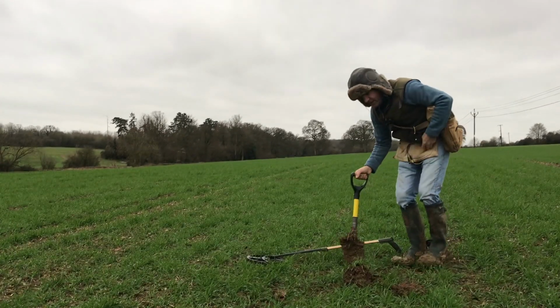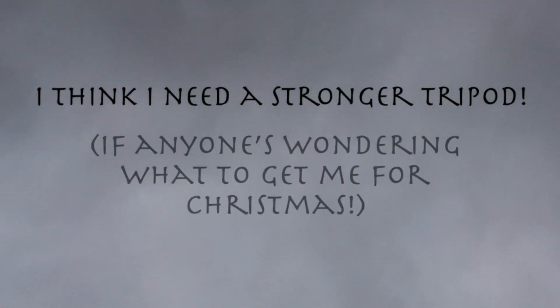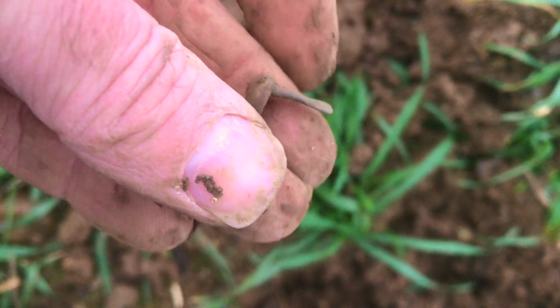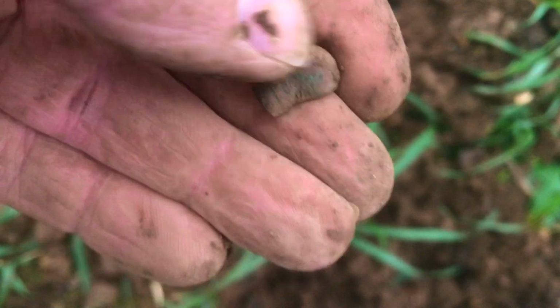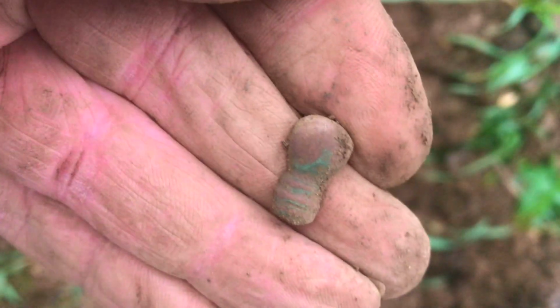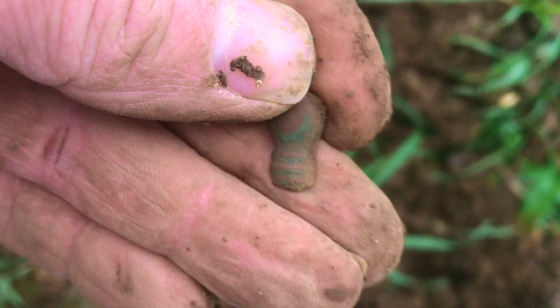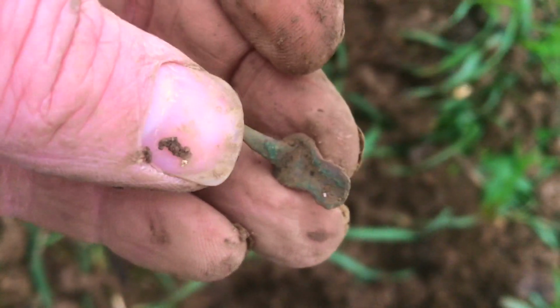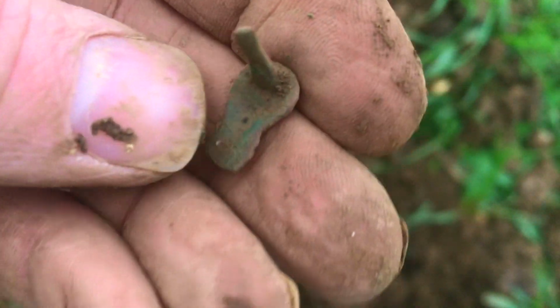It's got an irony tinge to it, hasn't it? Well, I'm not sure what this is. It's got that on one side, and then it's got this sort of stalk sticking out of it. Looks like a little bit of decoration there. It's fairly flat on the back. It might have been pinned. Oh, do you know what it is? I know exactly what it is. Got it. I think it's a buckle, isn't it? And it's missing that side of it.